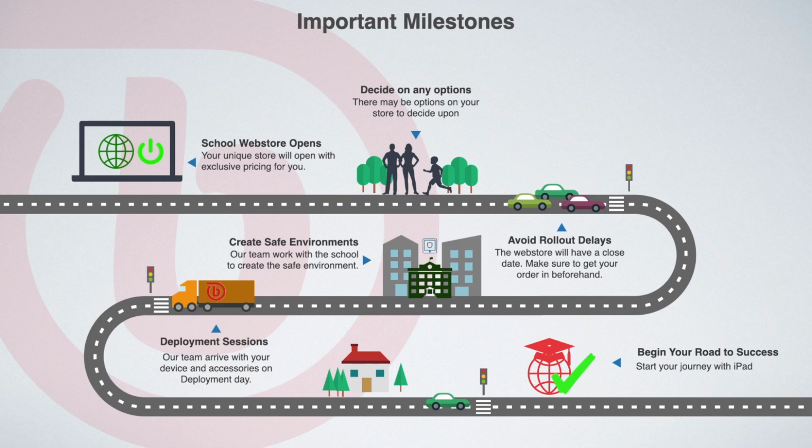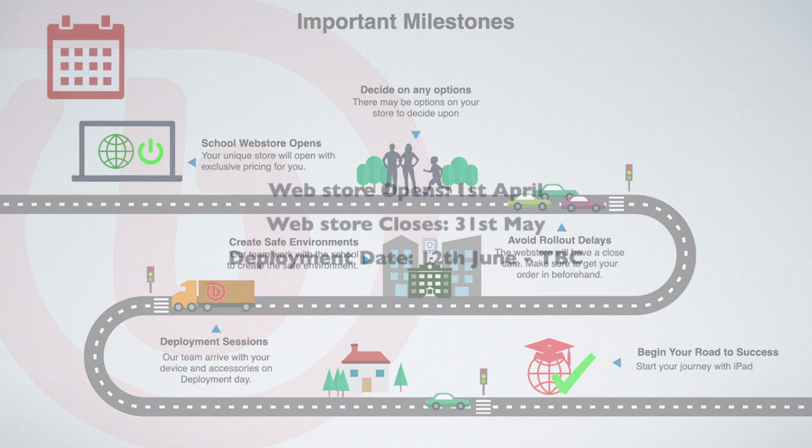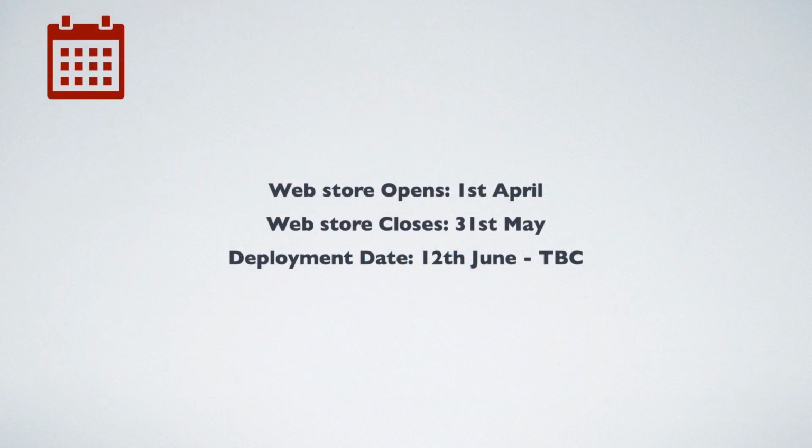Once the web store closes at the end of May, our team gets to work in configuring and labeling up the iPads, getting them ready for the deployment day. The deployment day at present is scheduled for the 12th of June, but this will be confirmed closer to the date. On the deployment date, the students will be brought into the school to receive their iPads, and we will go through a setup process with them to make sure they get signed into the iPad, get signed into their email, and their applications start to download.